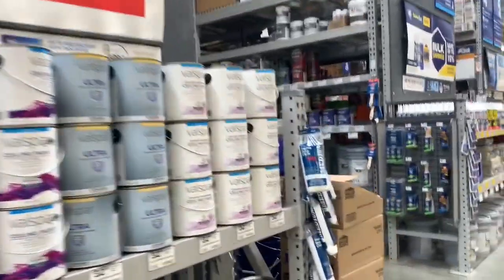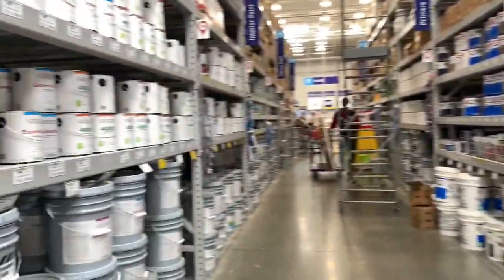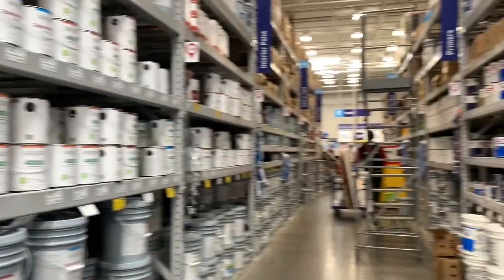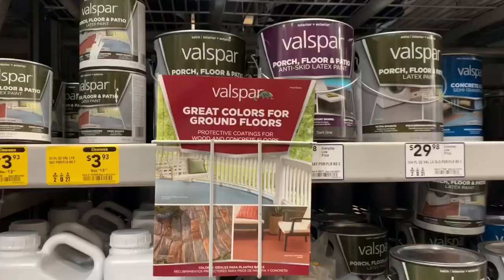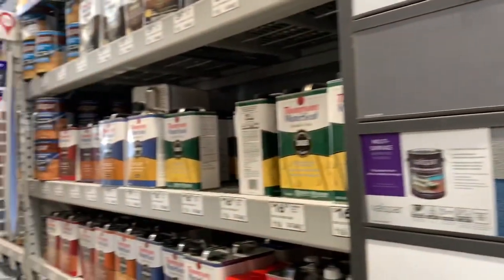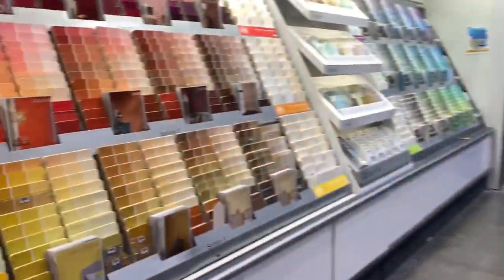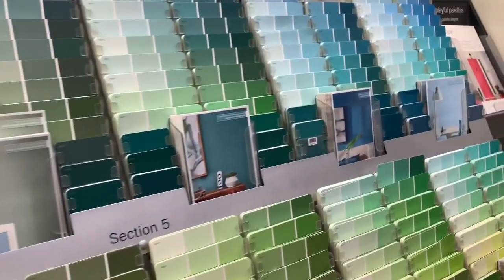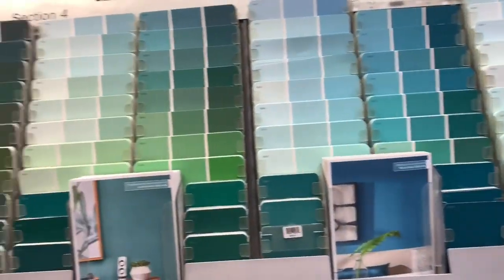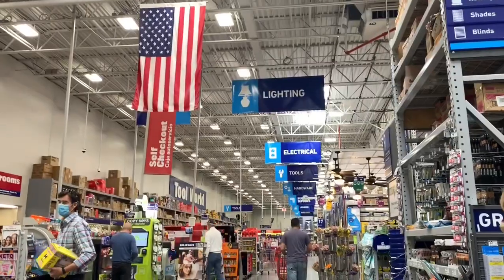Different kind of paints, brush, big paint, small paint, indoor and outdoor. We're here at Lowe's. Okay, this is the paint section. Any kind of color with number, and ask the people over there and they may mix your own paints here.